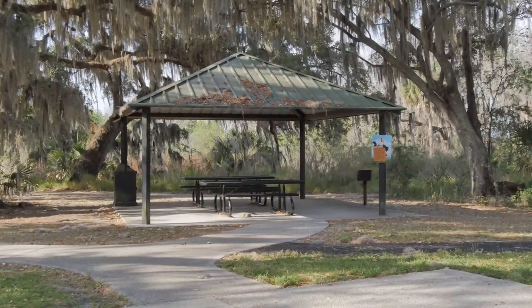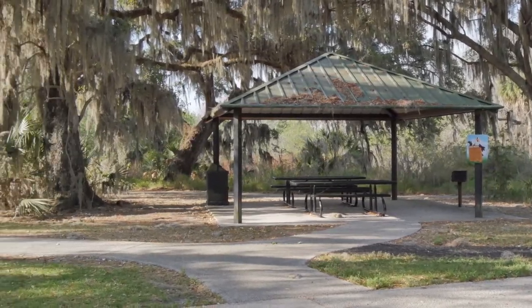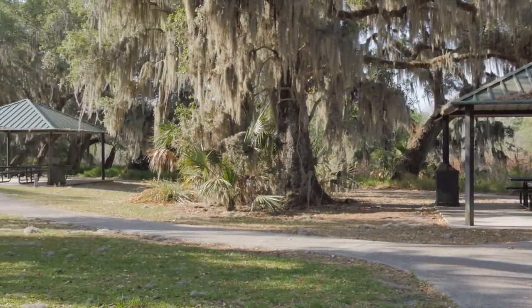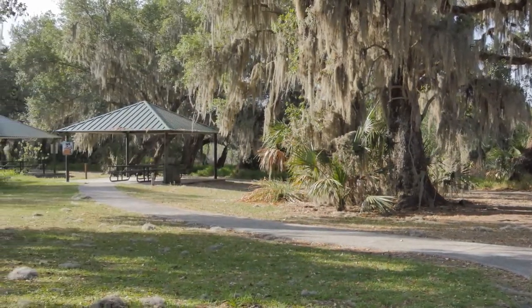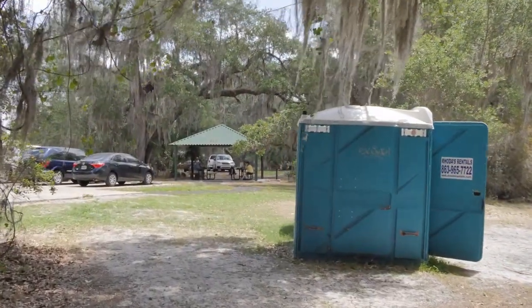Just outside the Discovery Center, you'll find a number of very nice covered picnic shelters under the oak trees for you and your family to enjoy. Bring a picnic lunch and stay for the day. There is no food provided, so you'll have to bring your own. If you are there after the center closes or before it opens, there are porta-johns available in the parking lot areas.